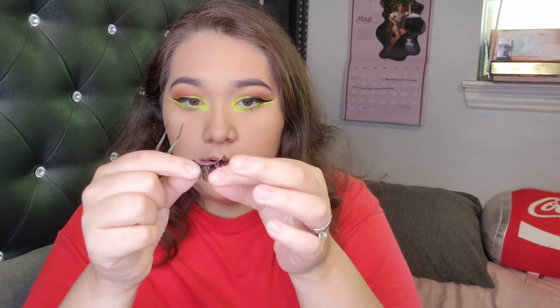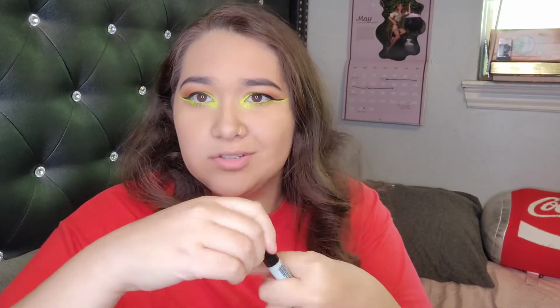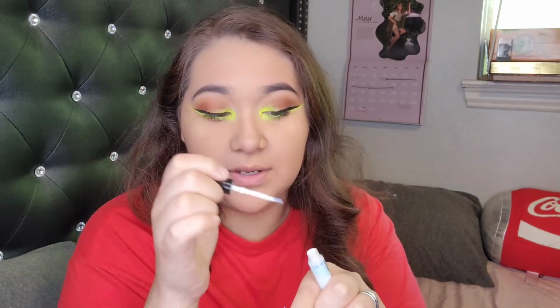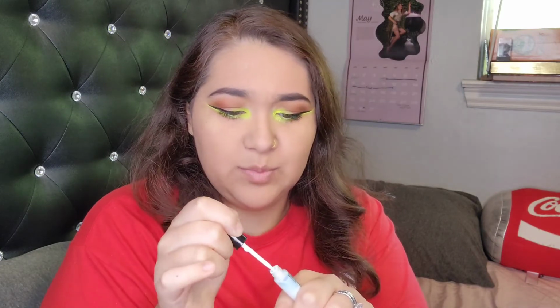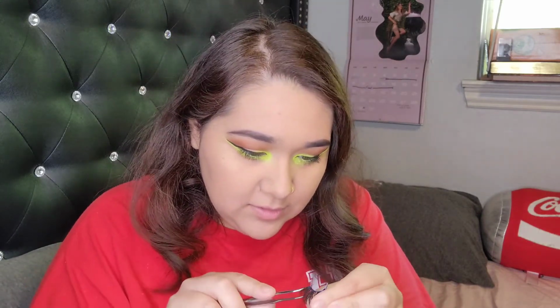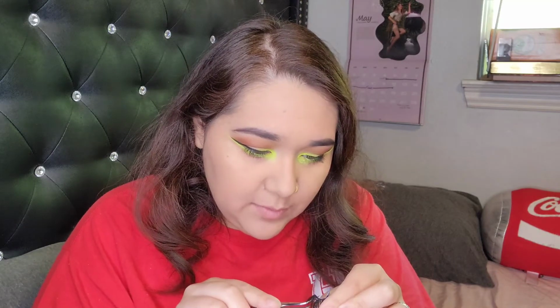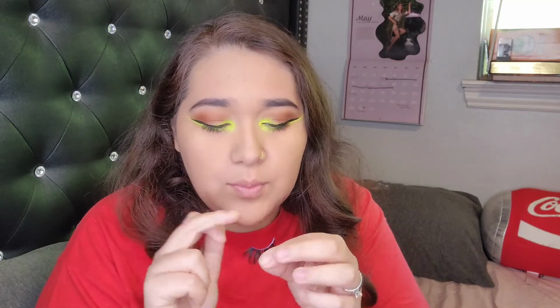So here they are. I like to use the Duo clear glue, the white glue versus the black glue, and I just like it. I like the brush one because I can brush it right on there. It's more precise, and it's for me. No one's going to be sharing it, so I don't need to be sanitary. If you're doing makeup for people, I wouldn't suggest using that. I would buy the tube one, so you can squeeze out some glue and then run the lash through it.